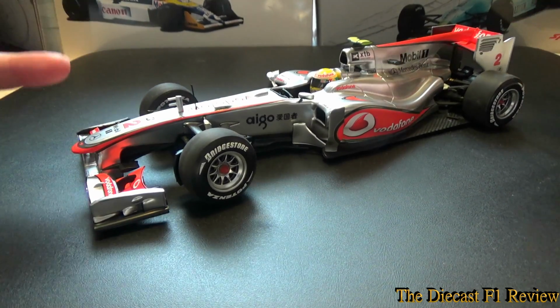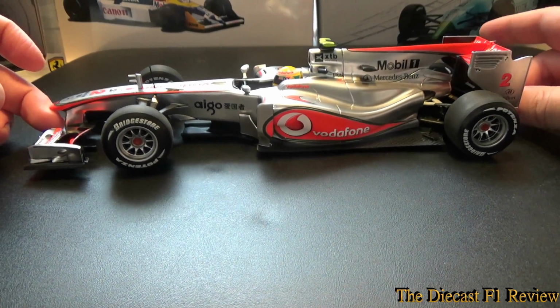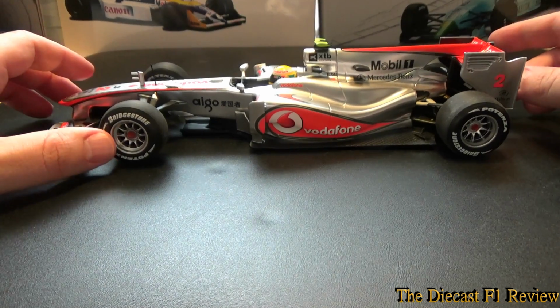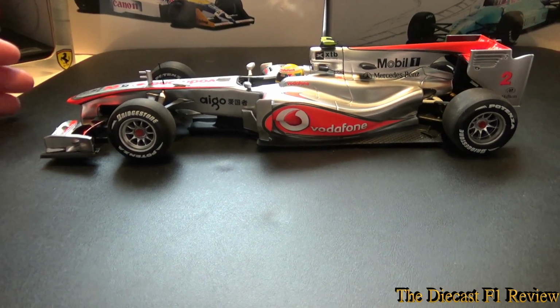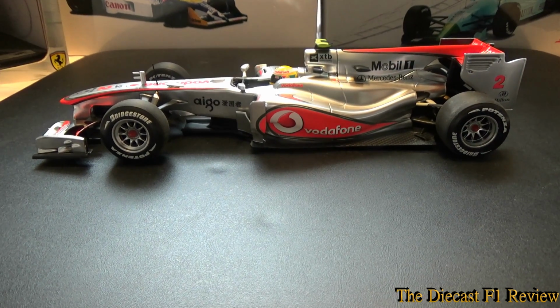Now, I haven't got gloves on, so I will be moaned at for this, but have a look around the car anyway. As you can see, from a side-on profile, it is a massive car. I mean, this thing is huge. Where do I find a non-2010 car? I'll look in the cabinet.